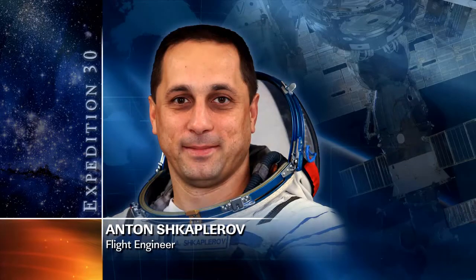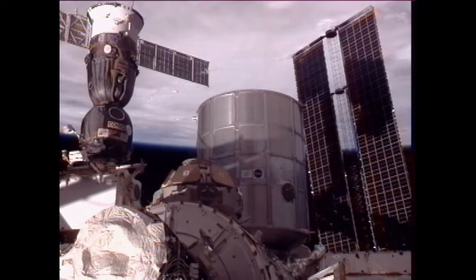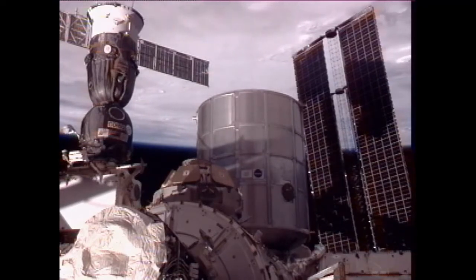Also on Tuesday, flight engineer Anton Shkaplerov performed maintenance work on a cooler in the Soyuz TMA-22 spacecraft that brought him, Ivanishin, and Commander Dan Burbank to the station in November. The trio is scheduled to return to Earth April 27 aboard the Soyuz, landing about 56 miles north-northeast of the remote town of Arkalyk in Kazakhstan and wrapping up Expedition 30.